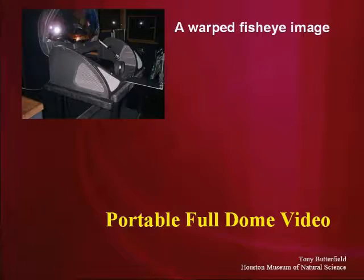It turns out that what I call a warped fisheye image is basically, in software, a 360-degree fisheye turned back onto itself. So many of the software packages nowadays can create a fisheye image. We just need the portion that covers the dome. What we have done since then is we've made a portable self-contained system that you can take on the airplane or in the small back seat of a small car. But then you're not married to a piece of optics.